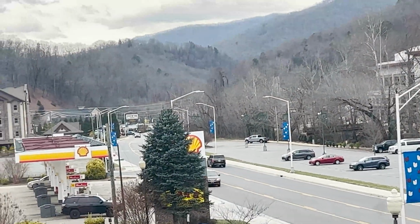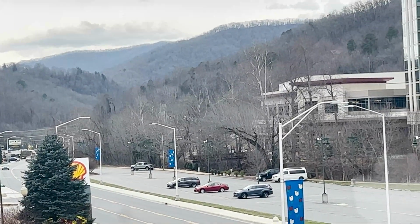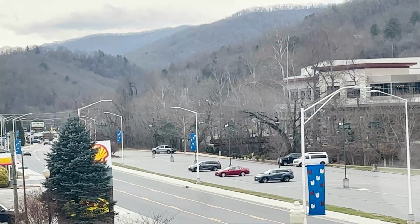Look at them mountains over there. It's the mountains that Alabama was talking about.